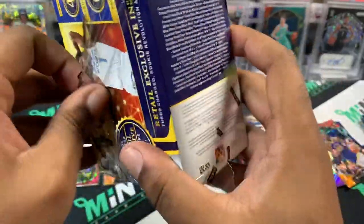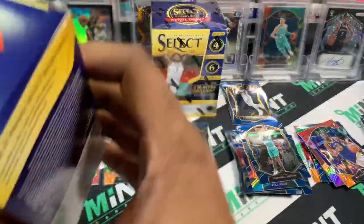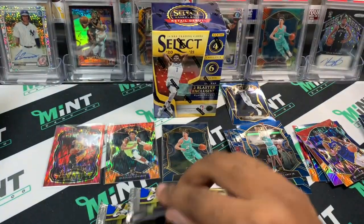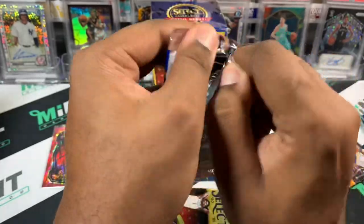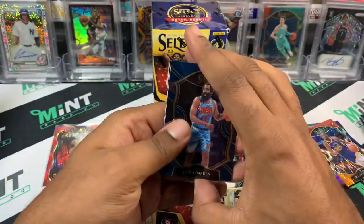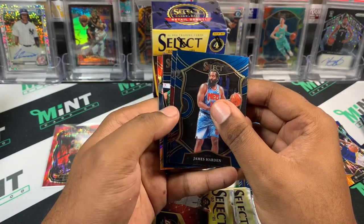So I wonder if Zebras or Tigers or case hits. I think Blasters come in a 20 box case. I was able to get my hands on 10 boxes, so I don't know if it was half a case. I don't know what side of the case I ended up getting, but I'm not going to complain. I got my hands on it. So we do have a courtside coming up.